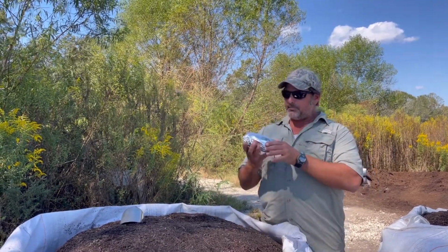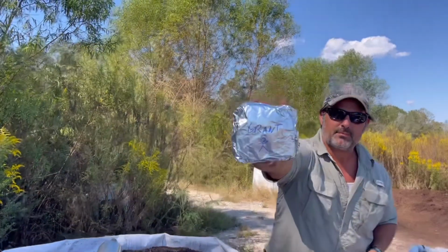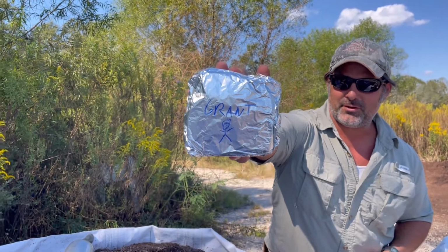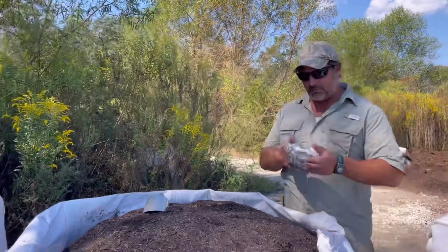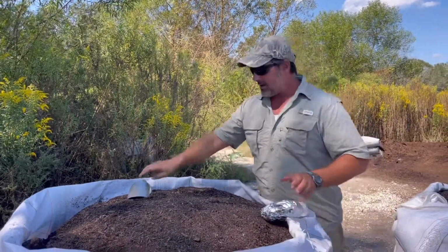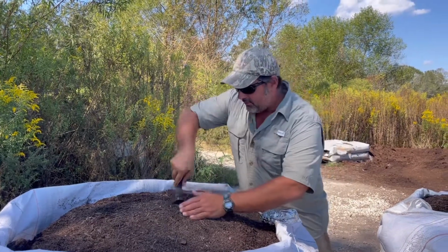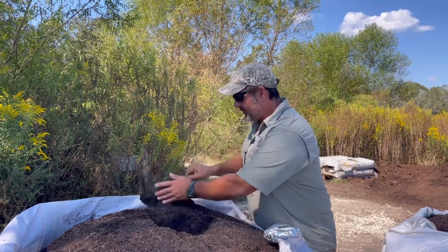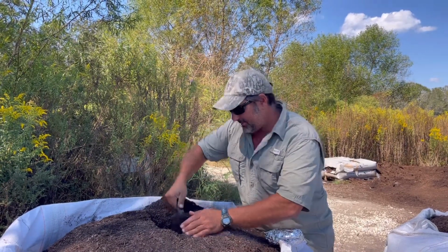So nobody gets confused about whose sandwich it is, I went ahead and I wrote my name on the sandwich like I'm a little kid in grammar school. So that's just fantastic. Okay, so we got our ham and cheese sandwich. I'm gonna go ahead and dig a hole in the center of this compost pile. And I can already feel the heat coming up.